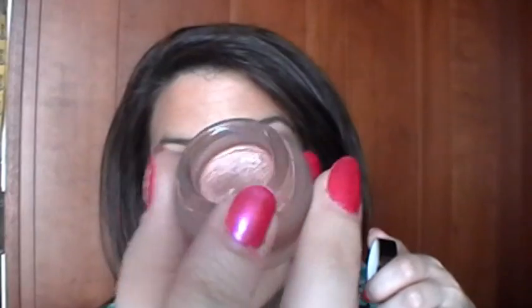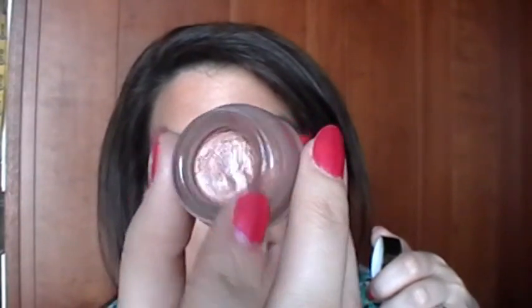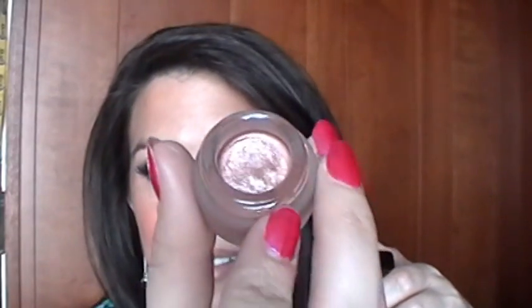The next one is Summer Fun. I love this one. This is a gorgeous peachy gold shade, and fans of MAC, this is basically like a Rubenesque paint pot dupe. I have Rubenesque. I don't have a ton of MAC products, but I do have that, and I swatched these side by side, and they're very similar. This one is a little bit more metallic than that one is, but the tone is overall the same.